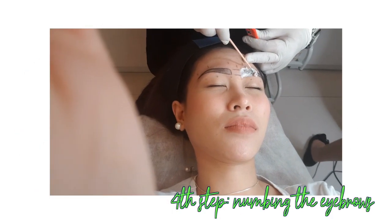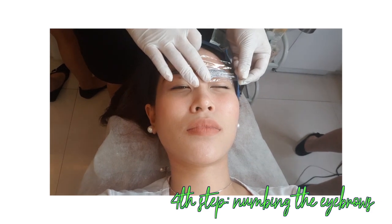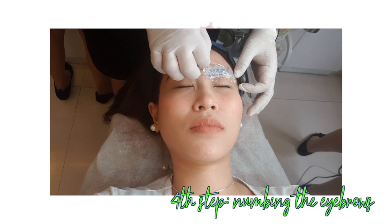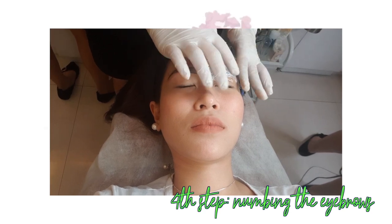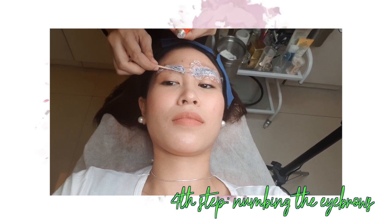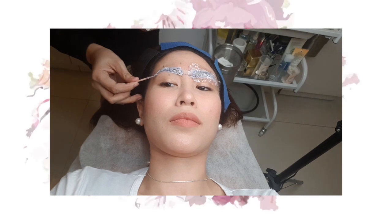After that, they applied numbing cream. And then, they put this 3D healing plastic, which they also sell in their clinic, worth 150 pesos. And of course they put it on both of my eyebrows.